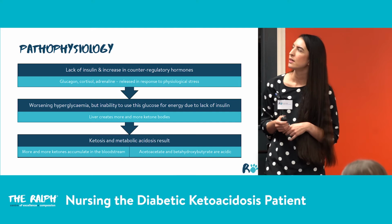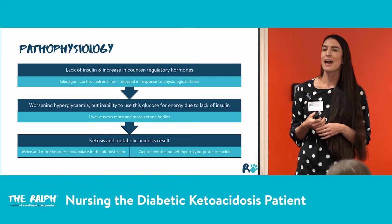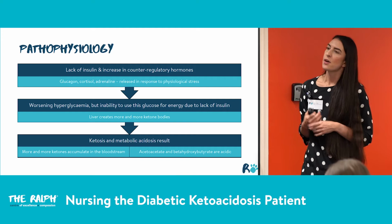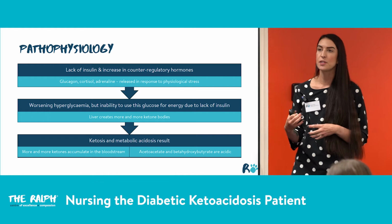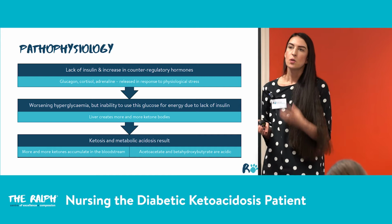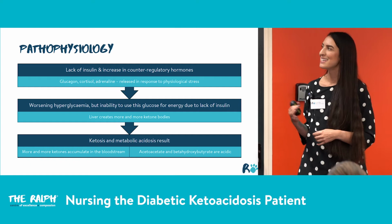So what happens when our patients go into DKA? The first thing that we have is a lack of insulin. And then in combination with this, we have what we call an increase in counter-regulatory hormones. So our counter-regulatory hormones are other hormones that our body uses to increase our glucose levels in an emergency, when the body can't get enough glucose into the cells to be used as energy. And these are hormones like adrenaline, cortisol, and glucagon. So we've got physiological stress in the body. Our body's under stress, it can't get enough glucose in to be used as energy, and there is a lack of insulin. So this means we've got more and more hyperglycemia.